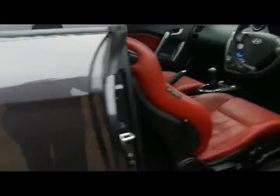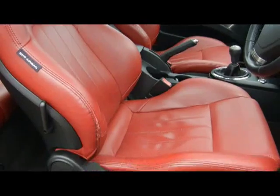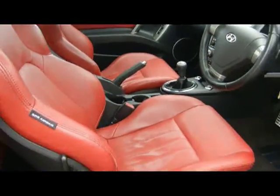Okay, so let's take a look inside the car then. We've got really nice full red leather interior. Really well looked after, there's no rips, tears or stains to any of the seats. We've got Isofix child seat supports there in the back as well. Both front seats are heated as well.